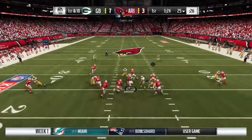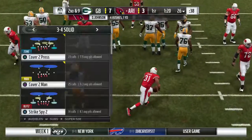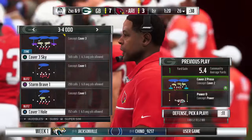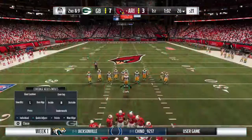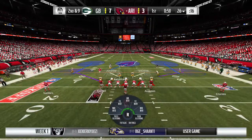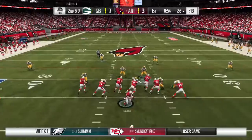3-19. They begin the drive with Johnson. And he'll get this one up to the 26. Just a yard on the first down carry, so it's 2nd and 9. Well, it's time for them to be good teammates right here. And what I mean by that is possess the ball for a little while. Get at least 2 first downs. Give their defense a chance to settle down a little bit after they give up a touchdown.